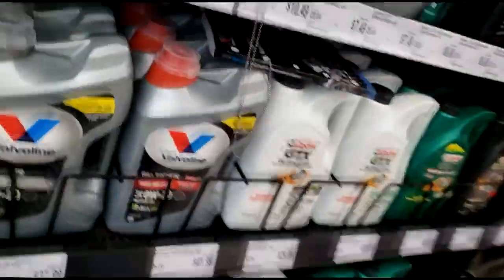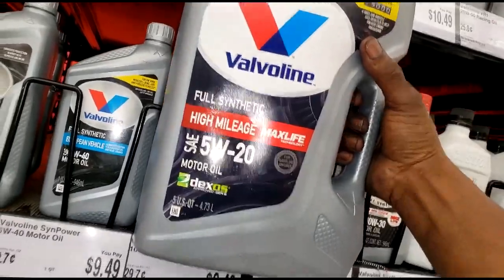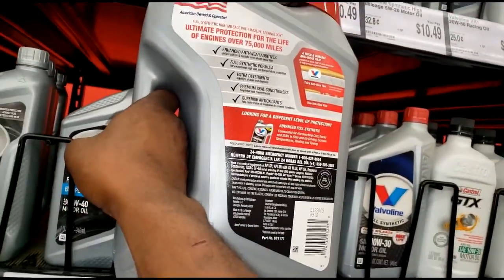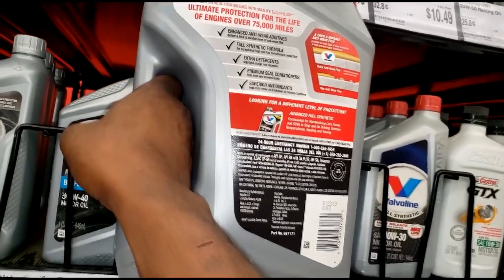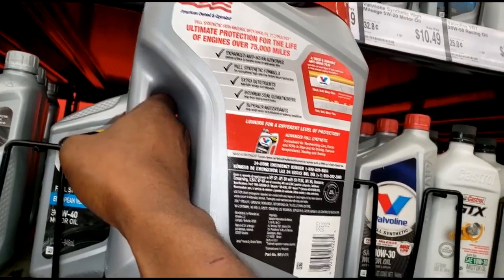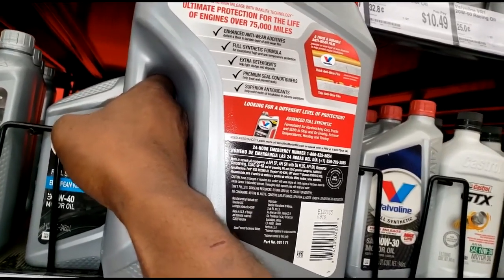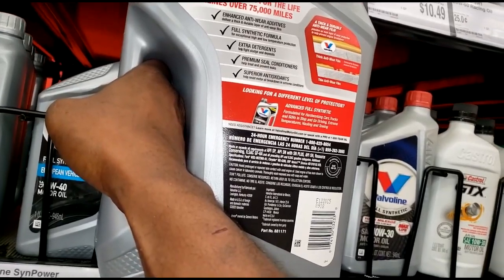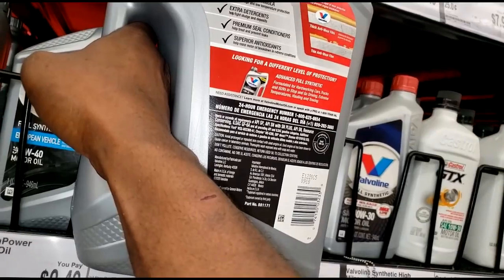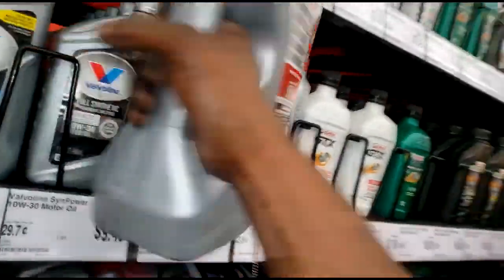Let's read this, guys. I was told that this can prevent your 3.6 from ticking. Now, guys, I've said this time and time again. It depends on what's causing the ticking. Okay, enhanced anti-wear additives, full synthetic formula, extra detergent, premium silver. Yes, guys, as far as the ticking goes, it all depends on what's causing the ticking.